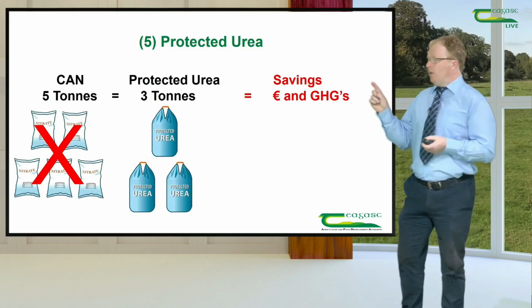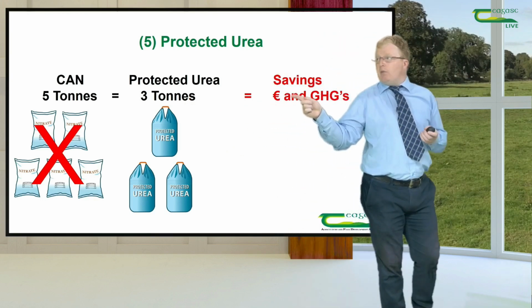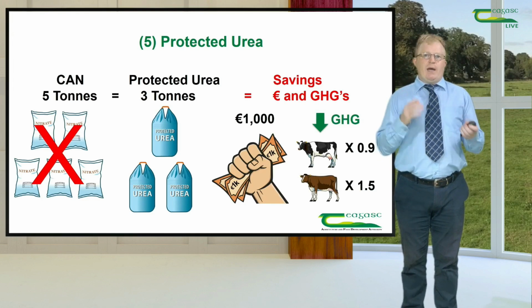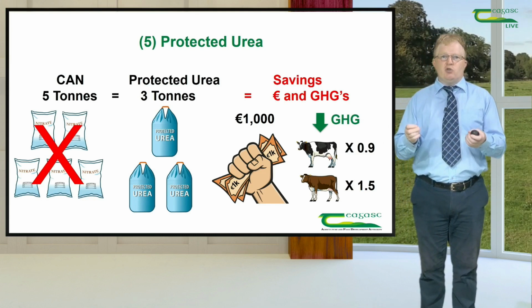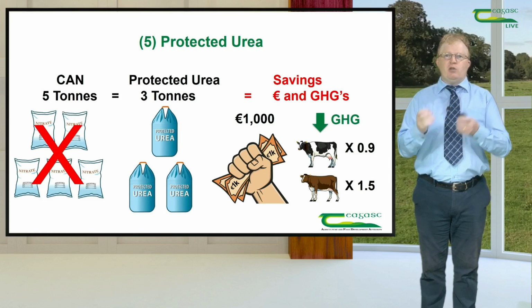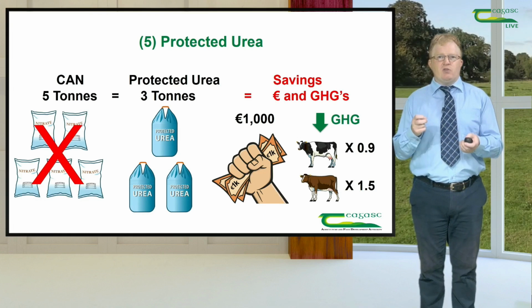And if we look at CAN and protected urea, every 5 tonne of CAN is the same as 3 tonne of protected urea. So it's the same amount of physical nitrogen in each of the scenarios, but by moving from 5 tonne of CAN to 3 tonne of protected urea, at current prices we can save farmers €1,000 for every 5 tonne of CAN moved to 3 tonne of protected urea. And by moving every 5 tonne of CAN to 3 tonne of protected urea, we can save the equivalent of the emissions of almost a dairy cow, 0.9 of a dairy cow, or 1.5 suckler cows.